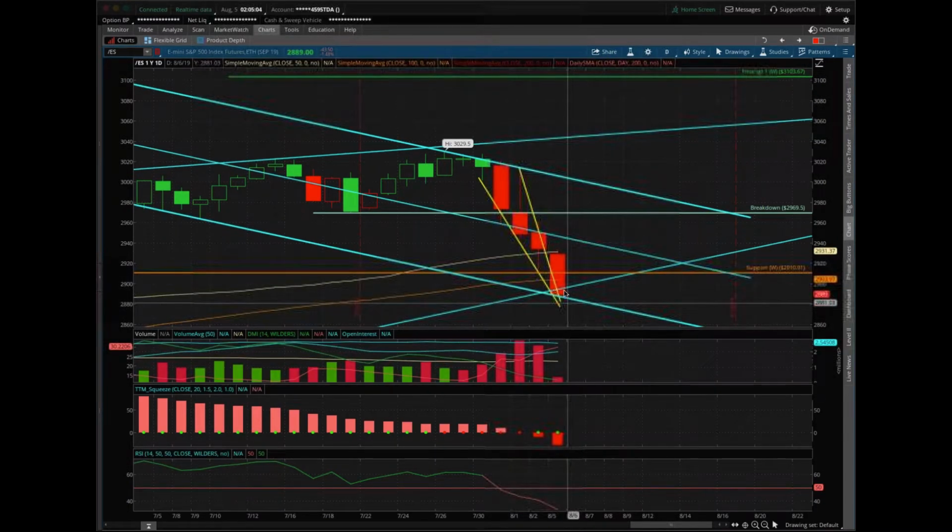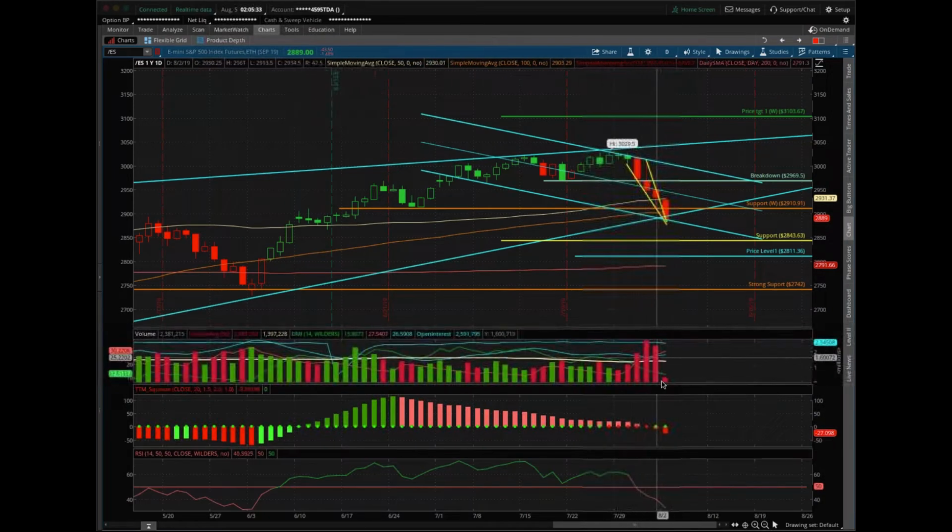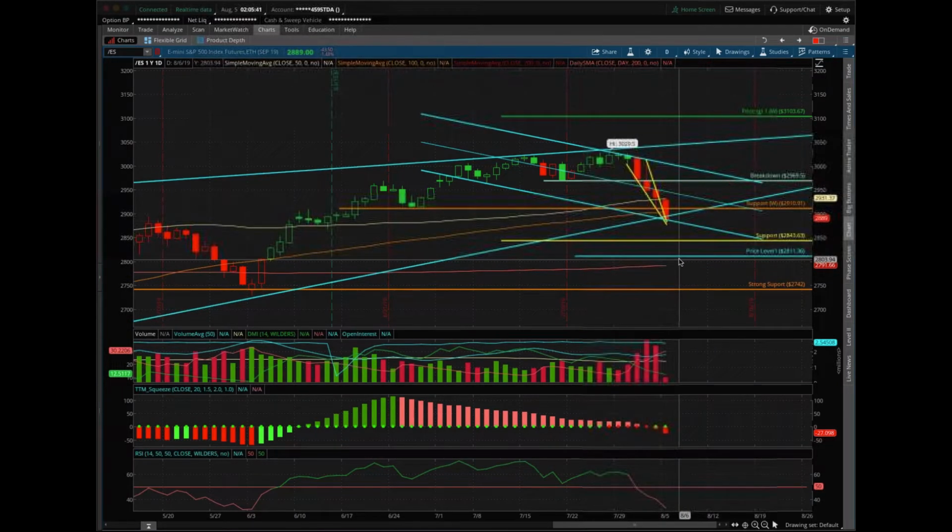If we do break this and just keep falling, then we're going to have some support at 28.43. And if we break that and continue down, then we'll have a little bit of support at 28.11. But then the major support is going to be that 27.91. Now we do have a lot of selling volume, and we do have a squeeze firing down. All of our indicators are bearish on the daily. So if this doesn't hold, then chances are we're going to be coming down here.